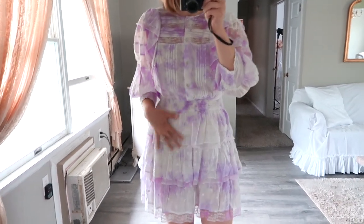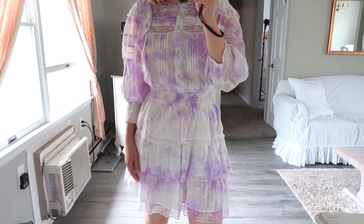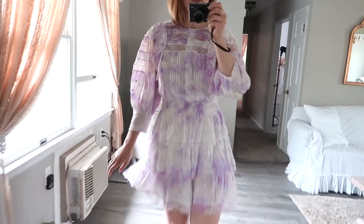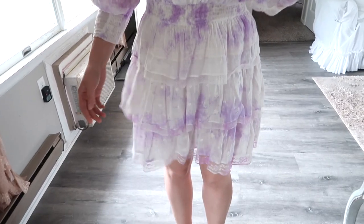I just really like how it's a longer mini style. It's actually very wearable. The fact that it has this smocked waist too. Wow, I really forgot how much I liked this dress. I'm gonna hold on to it. I really like it. I'm glad I tried it on because I forgot how much I loved it.